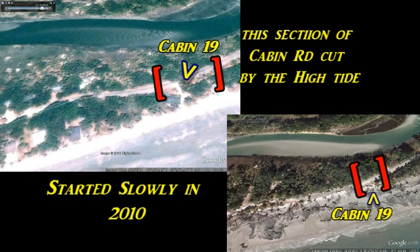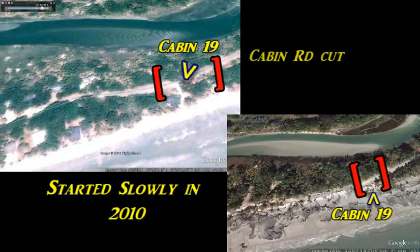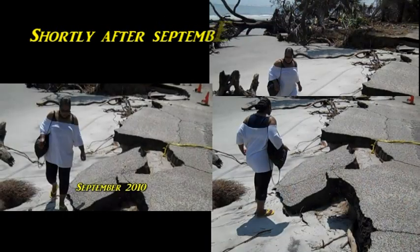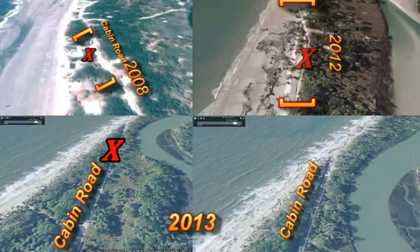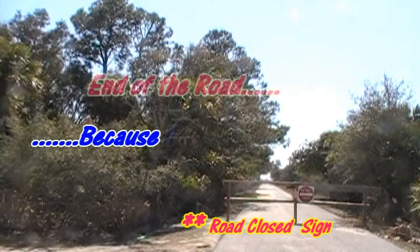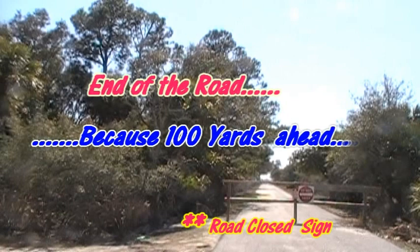This section of Cabin Road cut by high tide started slowly in 2010. Shortly after September 2010, the road was closed because there was no access to the cabins on the southern end of the broken road. X marks the spot of where Cabin Road began to break up and close off access to all the cabins south of this point. A barrier was put up at this point because just 100 yards ahead the road came to an abrupt end.